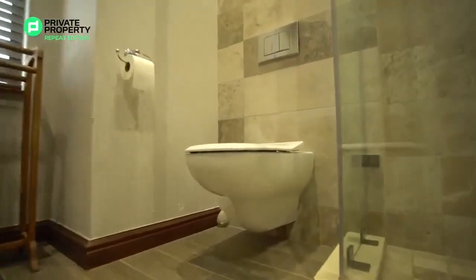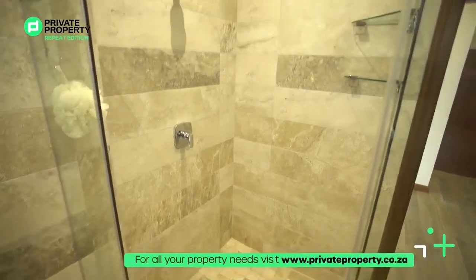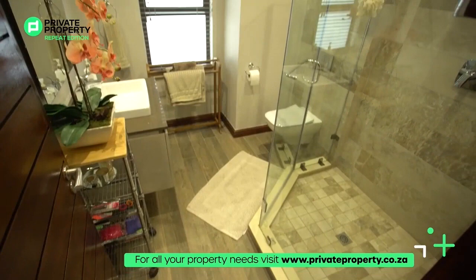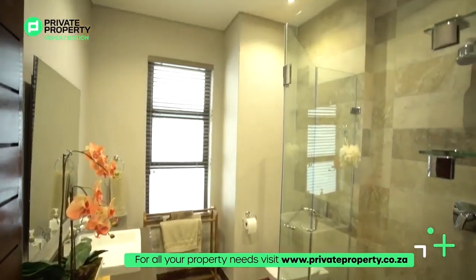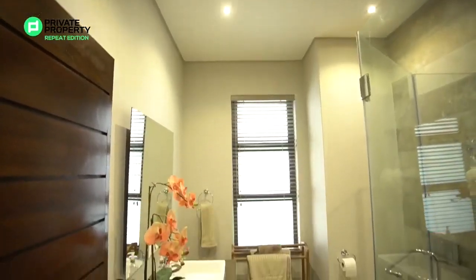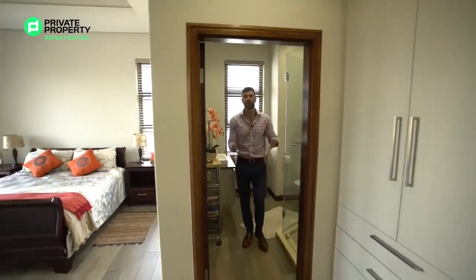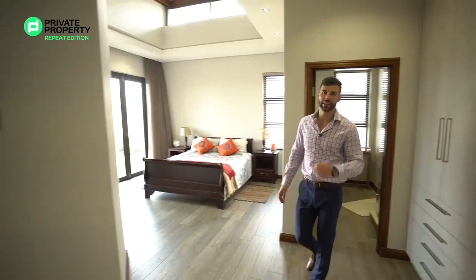And then here it is, your ensuite bathroom, walk-in shower, and a massive one at that. Single vanity with a sunken sink, plenty of under-counter storage, massive mirror on my right-hand side, and then another hidden system toilet, soft closed lid with a window behind me, giving your guests all the amenities that they could ever want.